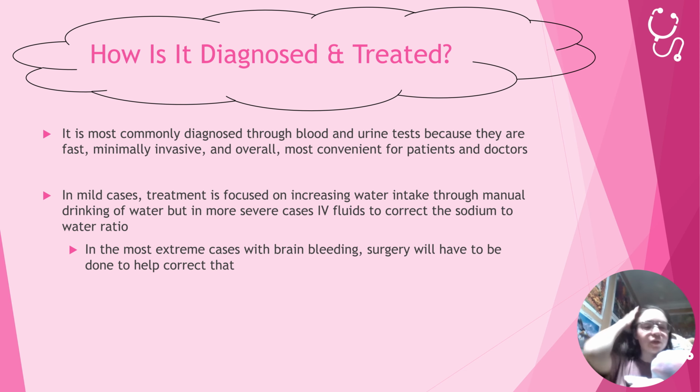How is it diagnosed and treated? It's most commonly diagnosed through blood and urine tests just because they're less intrusive and very convenient for the patient and doctor, and also very fast. In mild cases, it's just a matter of telling a patient to drink more water. But in more severe cases, they may need an IV fluid, or, as we'll learn about later, it can cause brain bleeding as well, so surgery will have to be done to correct that.